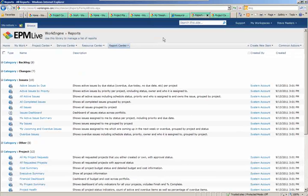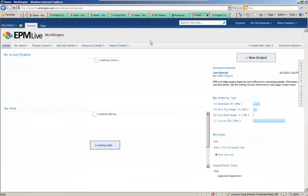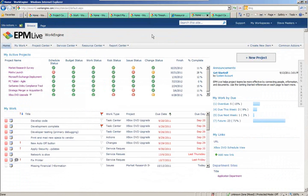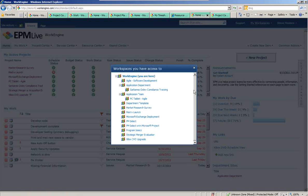One of the things that we've added in our new version 4.2 in Work Engine is some real enhancements in the navigation areas. For example, even if we're at the enterprise level or at the landing page above all the workspaces, we can do almost anything we want to from here. For example, I could go to any workspace I want that I have access to by going into my workspaces. So even if I'm in a specific project, I could see a list of all the project workspaces I have access to and jump to them from wherever I'm at in the solution.